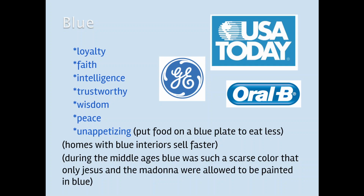psychology tells us that if you dress in blue, that's why most business suits are blue and not black, because it's toned down. It's not as aggressive. It's not as powerful. But it's dependable. It's business. You know what you're doing, but you're very approachable. Unlike black, which isn't quite as approachable.